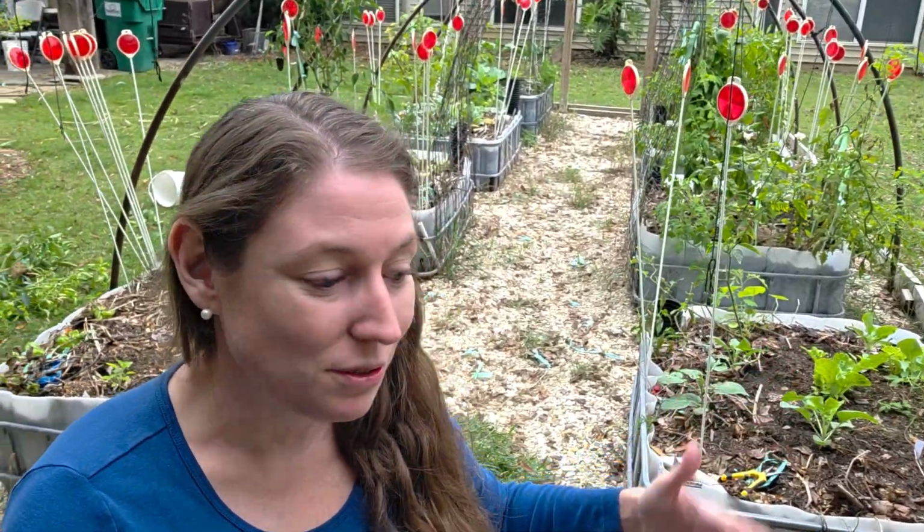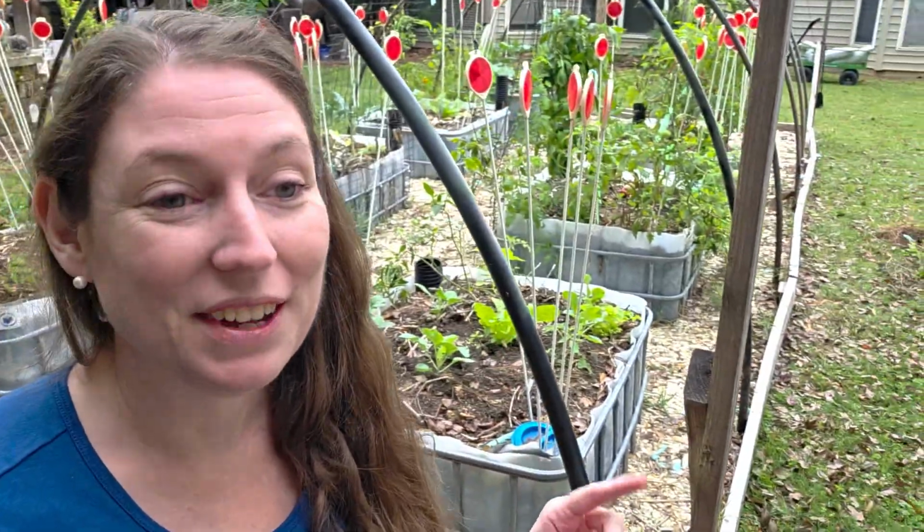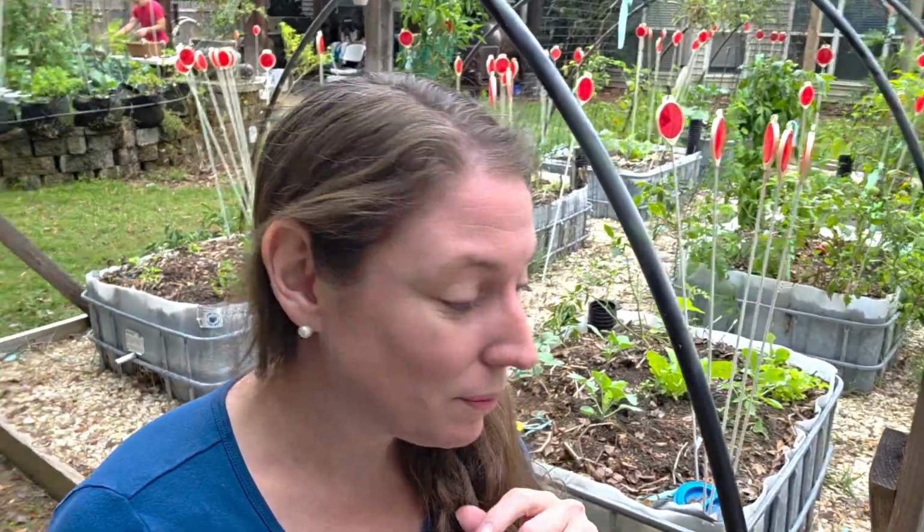The garden is definitely in transition, as it should be, and I have a ton of seeds I need to start. So that will be coming out. All of my favorite things to start in December.